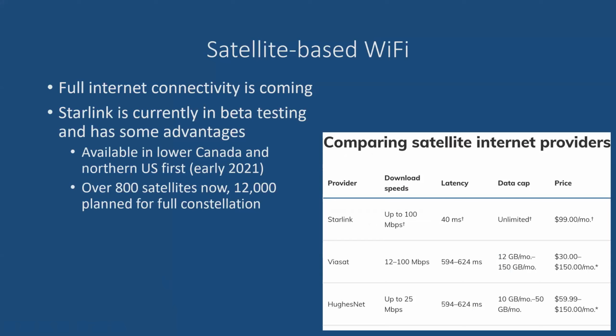Something that is emerging, it's still very much in the development phase, but satellite-based Wi-Fi. As all of you know, or many of you know, working in remote locations, you don't have an internet connection. Often you don't have a cell phone connection. This is a technology that seeks to break through that limitation with a full constellation of low Earth orbit satellites, providing full internet access with some decent speeds and low latency. SpaceX Starlink is sort of the leader of the pack these days.